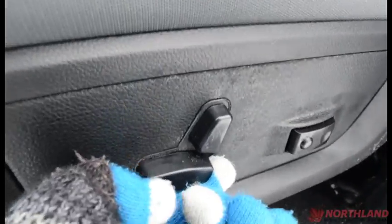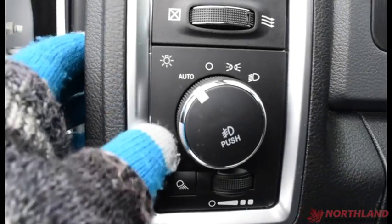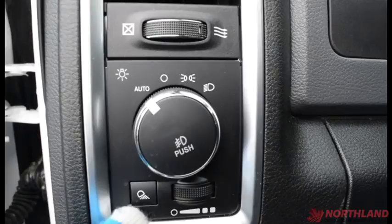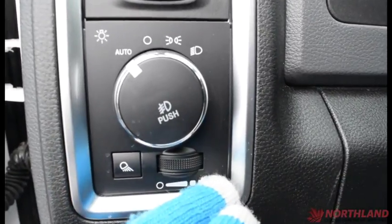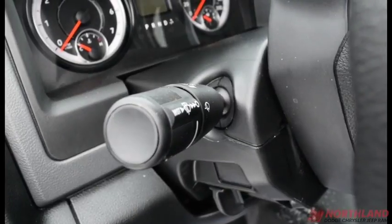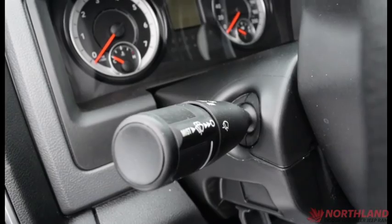It is the electric seats, so back and forward and tilting back, as well as your lumbar support there. And then coming up here, you do have your lights control. So you have your auto, your off, your daytime running lights, and your low beams, as well as your in-cabin light control there. And this guy does control your turning signal as well as your high beams and your windshield wipers.